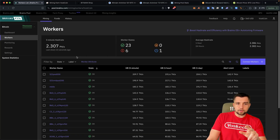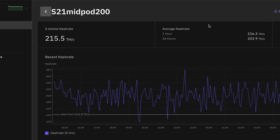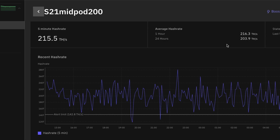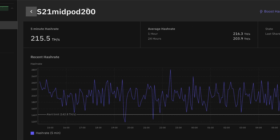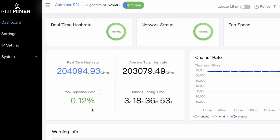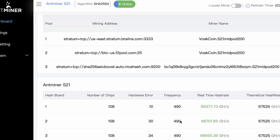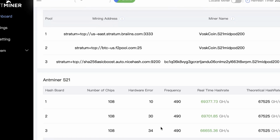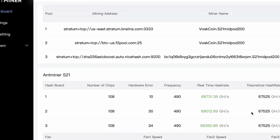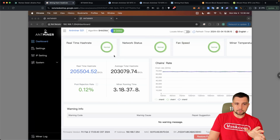The S21 that I warrantied out is back. It's been performing well. It's specifically the mid-pod one, 24-hour hash rate as registered by the pool of 204 terahash a second. We go into the miner, we see low rejection rate, we see everything's looking good here, right? We look at hardware errors. It's good. This is a properly functioning device post repair.